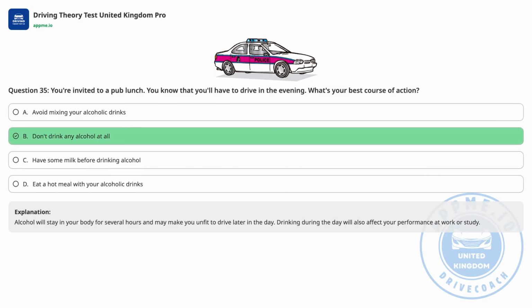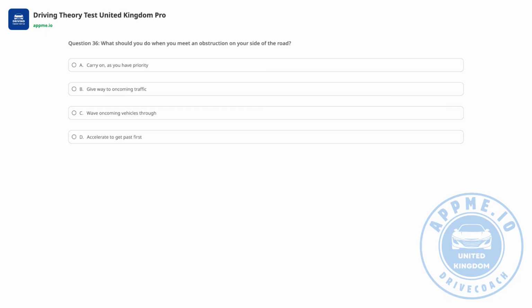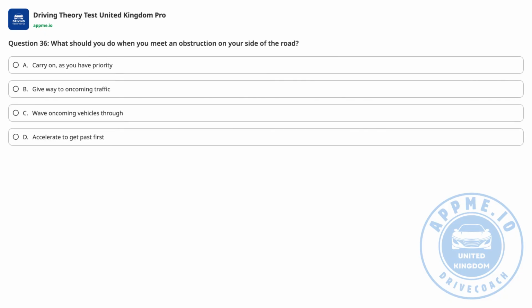The correct answer is B. Question 36. What should you do when you meet an obstruction on your side of the road? A. Carry on, as you have priority. B. Give way to oncoming traffic. C. Wave oncoming vehicles through. D. Accelerate to get past first.